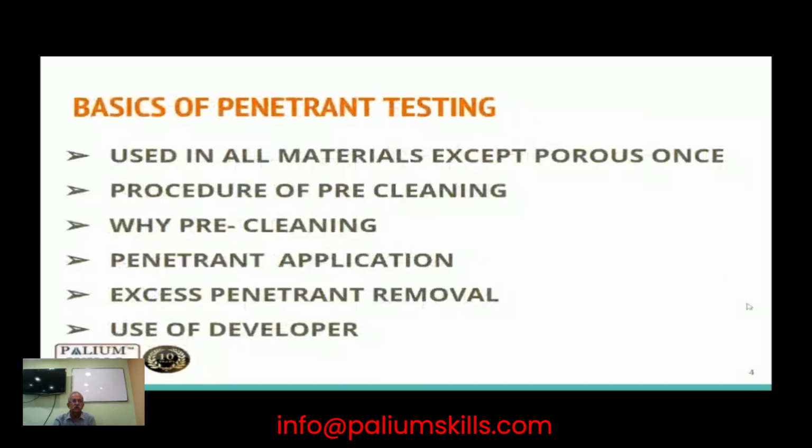Now let us look into the basics of penetrant testing. It is very important to understand this because if we are clear on the basics, then we will be able to understand non-destructive testing very closely. This is used on all materials except porous ones.